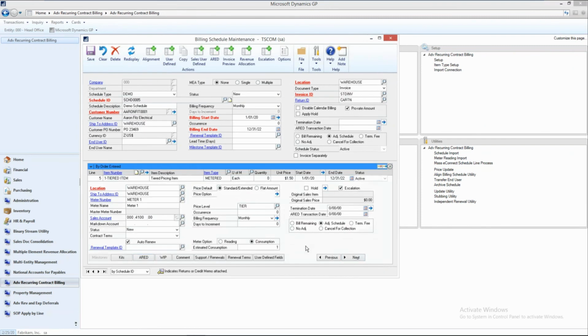The last item I want to look at here is the tiered pricing. So we have different pricing methods as well. If you look in this price option, we have a standard, a tier, or a flat tiered pricing. We also have the ability for some of these items, and this is a metered or a usage-based item. A metered or usage-based item can be based on a meter reading. Think of the power meter on the side of your house.